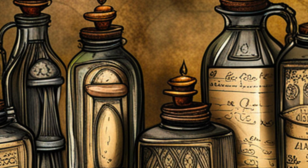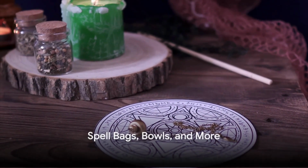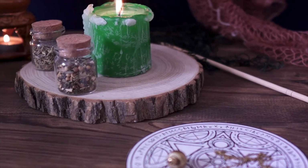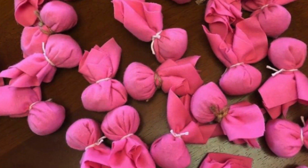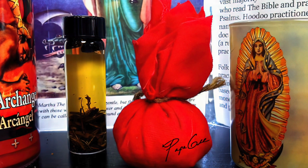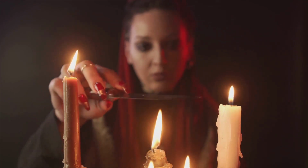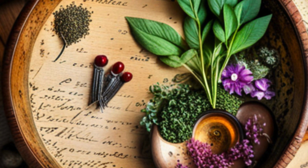Up next, spell bags. Spell bags and bowls, sigils, candle magic, and knot magic. A plethora of techniques await your exploration. Let's delve into them. Spell bags, also known as charm bags or mojo bags, are small sacks filled with herbs, stones, and other magical items. They're used to attract or repel certain energies. Spell bowls, on the other hand, are usually filled with items that represent something the caster wishes to manifest.